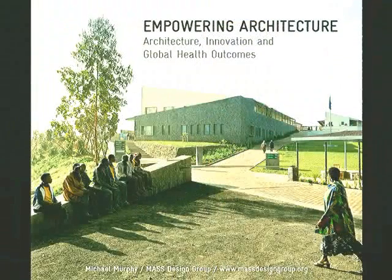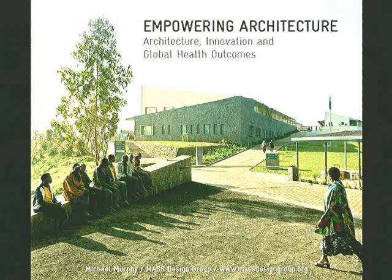I'm really glad I got to follow the presentation before on global health by Dr. Kohler. In many ways, while I'm an architect and this is going to be about architecture, I want to use a public health and global health paradigm to talk about what I'm calling empowering architecture, or a new direction for architecture.